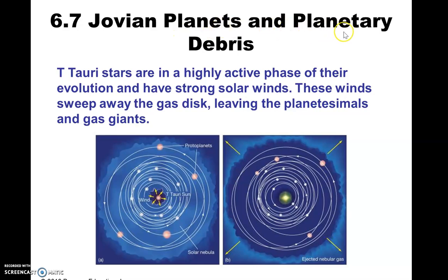The Jovian planets and planetary debris. So there are certain stars called T Tauri stars. This was like the first star that was found that was like this. It's a star in the constellation Taurus called T. It just doesn't have a very good name, but anyhow, there's a whole class of these type of stars now called T Tauri stars. These are in their active phase of their evolution, and they have very strong solar winds that we can actually observe, this material coming out from these stars.